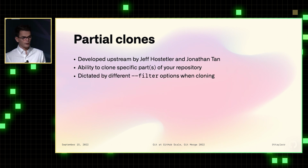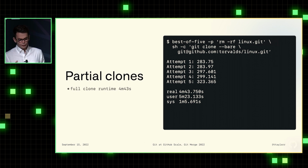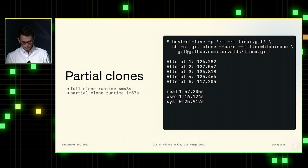You can dictate this by specifying a filter option at clone time, which allows you to say, I just want blobs, or I just want trees of depth 0, and so on. Here's a few attempts of me cloning the Linux kernel from github.com. It's sort of a classically large repository to talk about. And you can see my best attempt over a pretty fast network was just shy of 5 minutes. That's the time it takes to get all the objects from GitHub necessary to build and compile the kernel.